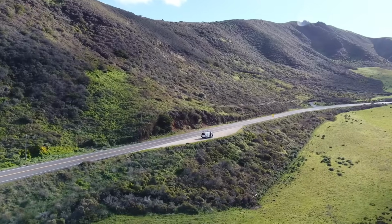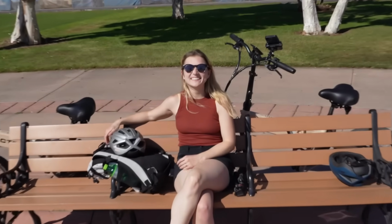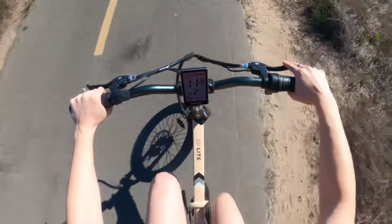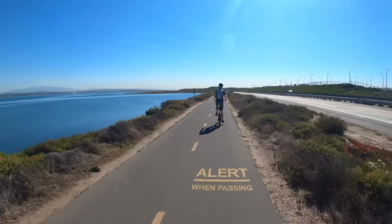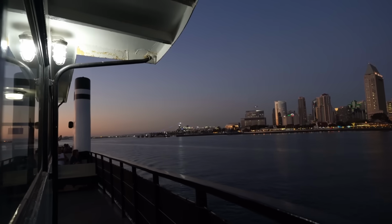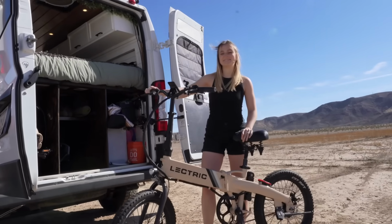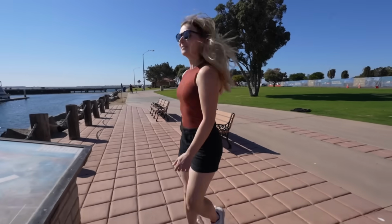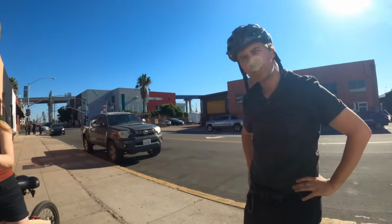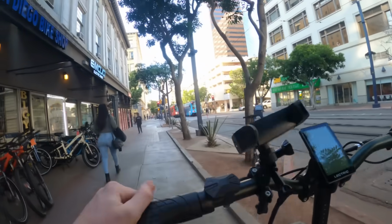We're back to living in our van, and this time we're taking it to the coast of San Diego, California. We're setting out with the goal to bike the 24-mile-long Bayshore Bikeway, starting from our campsite on the beach, through downtown, on a boat, all using our trusty Lectric e-bikes. Sounds like the perfect day. But the real adventure begins when things start to go wrong and we find ourselves stranded in the middle of downtown San Diego, 12 miles away from the van.